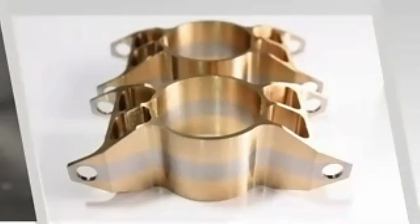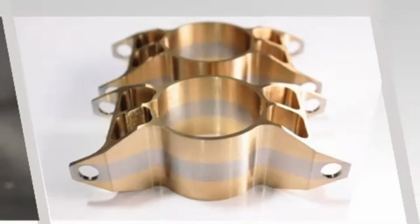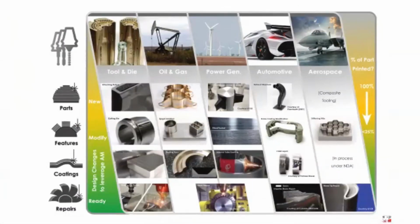And finally, you see here a part that has been made with different materials. This is a mixture of stainless steel and bronze so that you can leverage the properties of 2 different materials at once and really get to something that you can't get to with a single material part. So a very exciting application space is created when we move to this additive approach, and we can use multiple materials inside of the forming, fusing, finishing, and finalizing sequence.